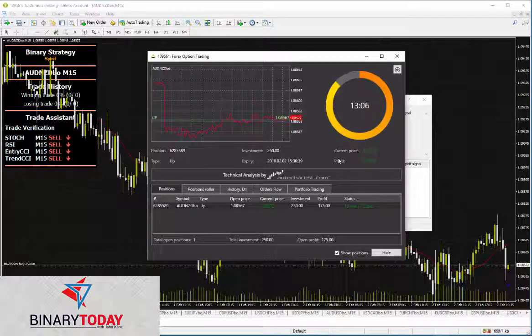It's a nice tool to have and it's a nice thing to work with, but it doesn't mean that you have to use it all the time. Sometimes you're going to want to place trades on your own. Other times you're going to want to rely on it. It really depends on how long you've been trading with the system and what type of confidence you have in binary strategy. In the time I've had with binary strategy, I've grown very confident and accustomed to the type of trades it provides. It's a pure winner.